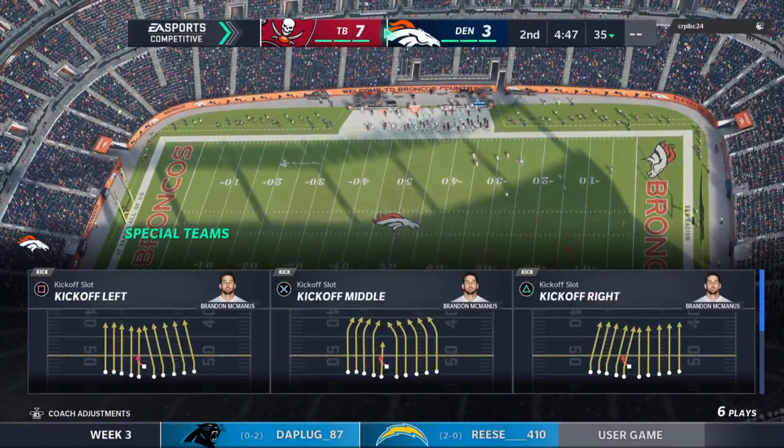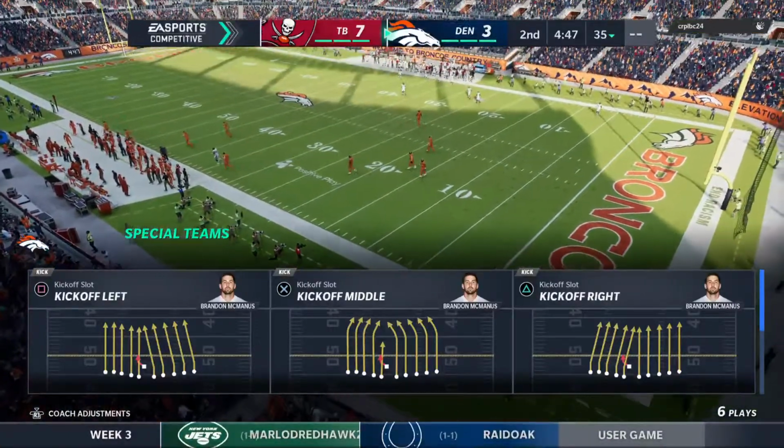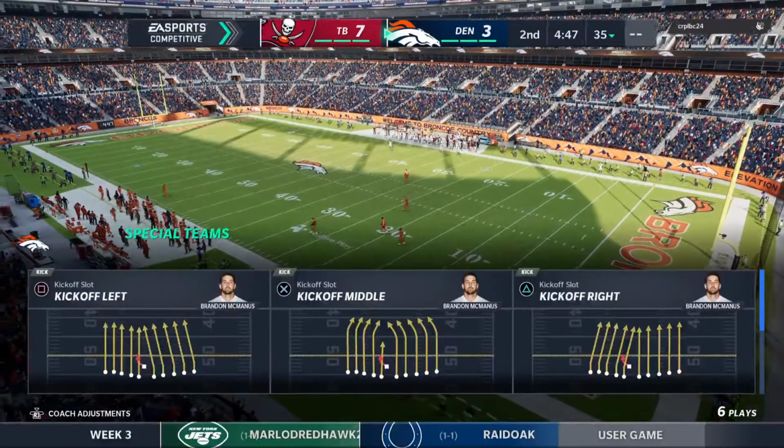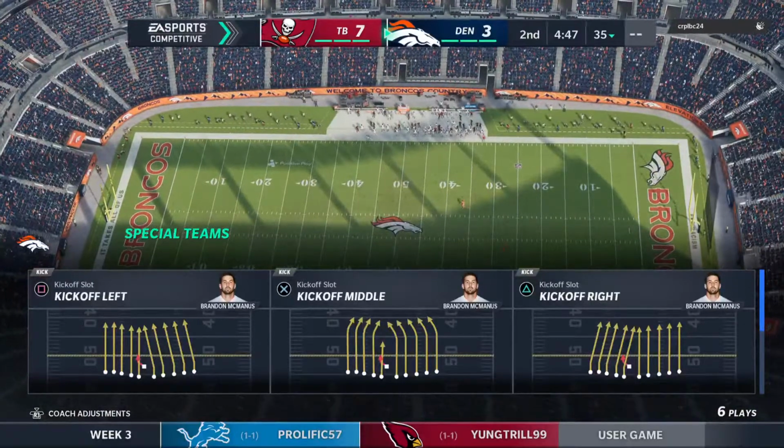Well, they were able to keep the defense on the field for a long time, but let's be honest about it. That was about as unsatisfying a drive as you're going to get. 12 plays, and you only get 3 points out of it. Not quite the ending they were looking for.